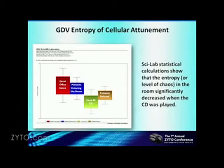So this is also a sonic-ceutical. It's a nutritional supplement for your emotional body.